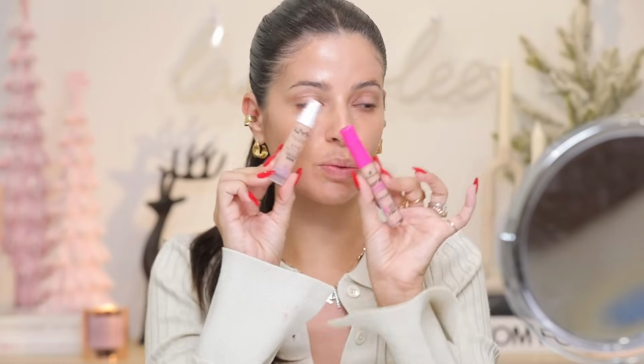Let's move on to concealers. I had two that I love this year. This is the Keep Me Covered from Essence, and then I find the Bare With Me from NYX has a little more coverage than this one. So it depends on how much coverage you're actually looking for, but I like both of these a lot.